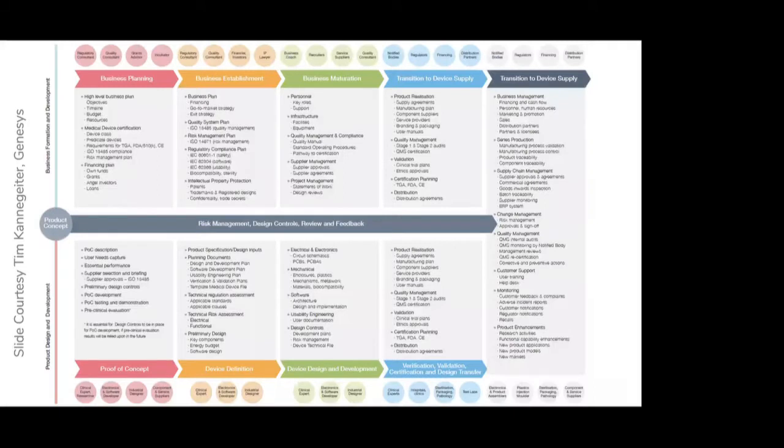Now, for people who've been through this seminar series before, they might well have seen this slide. This is what Tim Kanagaita presented a couple of weeks ago, looking at the progression of a company from the start at the left-hand side, where you have product concept, through to transitioning to device supply on the right-hand side. And you see there's an awful lot in there. I'm not going to try and cover this. A lot of this has been covered in individual seminars over the last few months. I'm going to try and pick up on some of these points and show you how we manage that with Cylite.